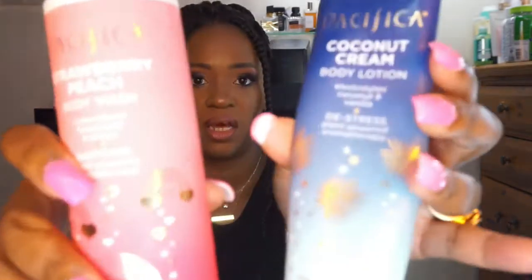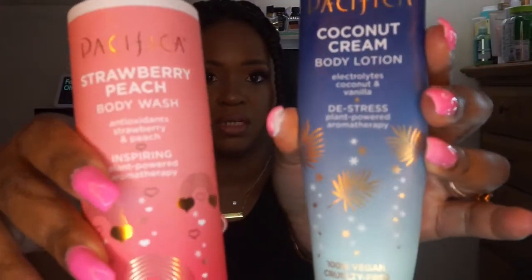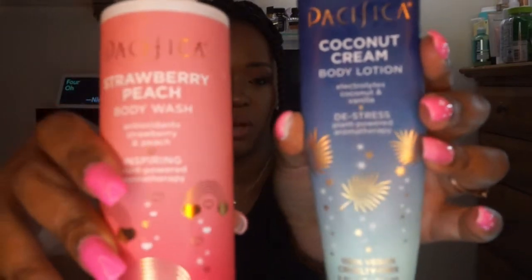The bottle itself feels amazing. First of all, the bottle itself is a recycled plastic bottle, so every time I empty it, because the majority of my stuff is plastic, it all goes into recycling anyway. But this bottle is so pretty and it feels so good. I just love the way Pacifica bottles and things feel. They're super pretty. I love how it looks. Just looking at the bottle makes me want to buy it, but I ain't crazy.